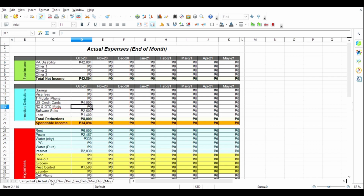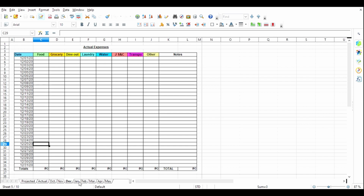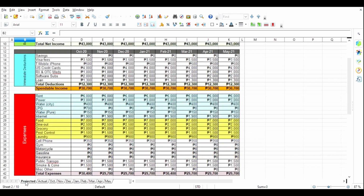So for every month that's on your sheet, you just fill in your data. At the end of each month, you pop that into the actual numbers. I have this one spread out for several months. That way I can keep track, over a 6-month plus period, to see if there are certain trends. But the projected, you're able to go through and play around with numbers. The whole point of this is to plan things out.